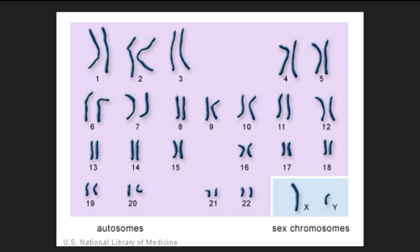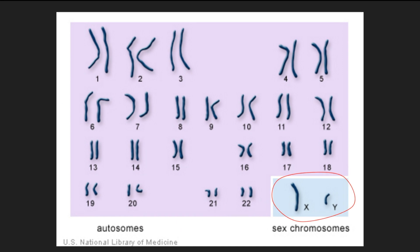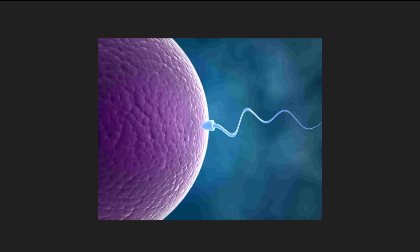per cell. 22 of these pairs are called autosomes. The 23rd pair consists of the sex chromosomes. These differ between males and females. A normal male has an X and a Y chromosome. A female simply just has two copies of the X chromosome.